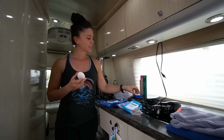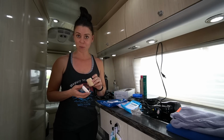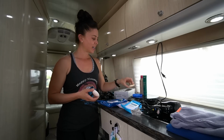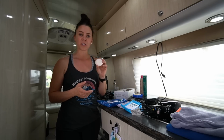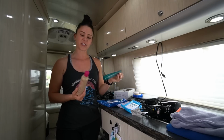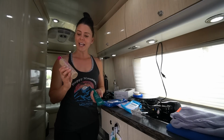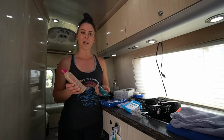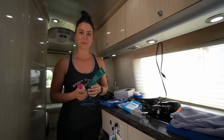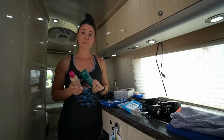I only use the conditioner bar while we're plugged in at the parks, while we have full water. When we're out boondocking, I will shampoo only, and then I use leave-in conditioners. So I do have a variety of leave-in conditioners. I like the Aveda brand. When I was in Minnesota, I worked there for quite some time, so it is just a loyalty brand of mine that I love, and it smells amazing.